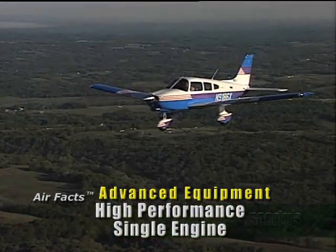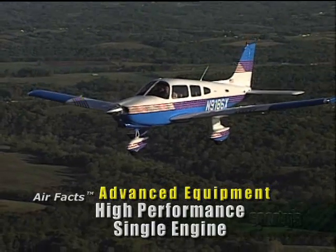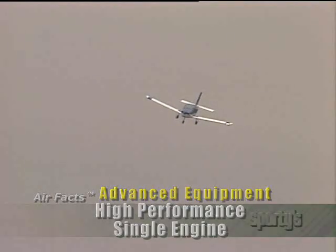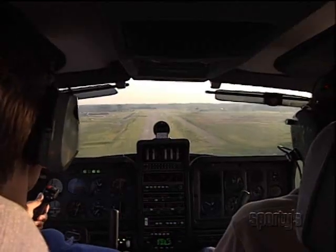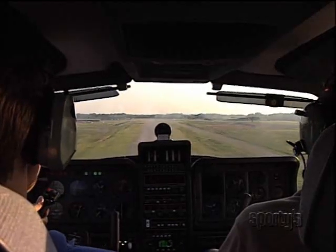Some fixed-gear singles meet the FAA's definition of high performance, but when we explore accident histories, the ones with folding wheels stand out as needing separate attention. That record has little to do with landing without the gear extended. That does happen, but seldom, if ever, does it cause injury to anything other than the pilot's ego. We need to be concerned with what we should know in order to avoid the more serious accident causes.